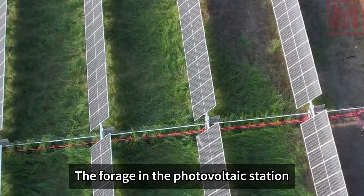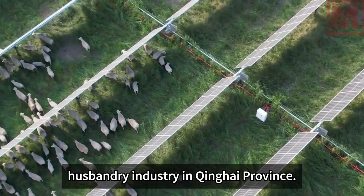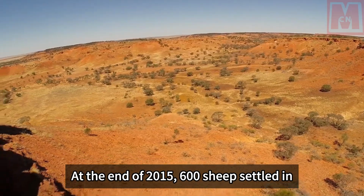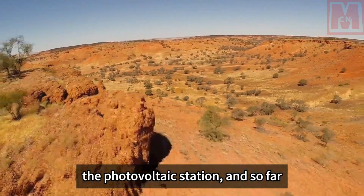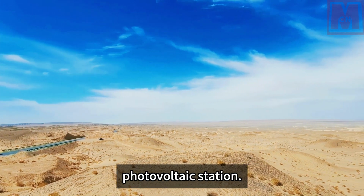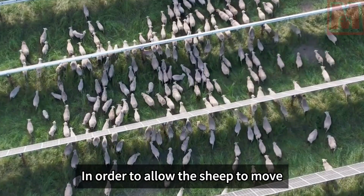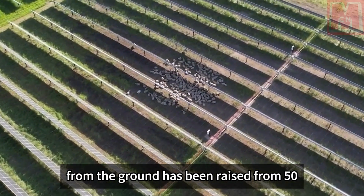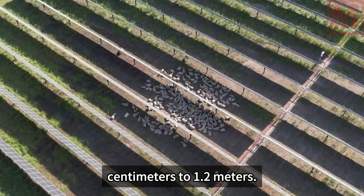The forage in the photovoltaic station brings new opportunities to the animal husbandry industry in Qinghai province. At the end of 2015, 600 sheep settled in the photovoltaic station, and so far there are 2,000 sheep in the photovoltaic station. In order to allow the sheep to move better, the height of the solar panels from the ground has been raised from 50 centimeters to 1.2 meters.